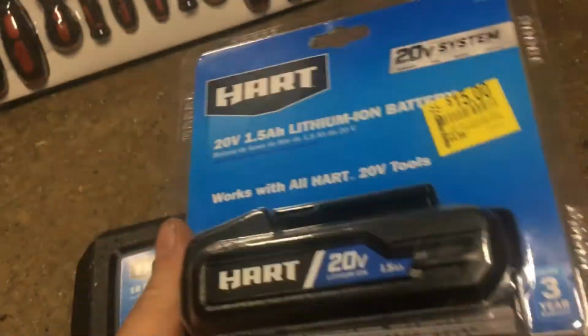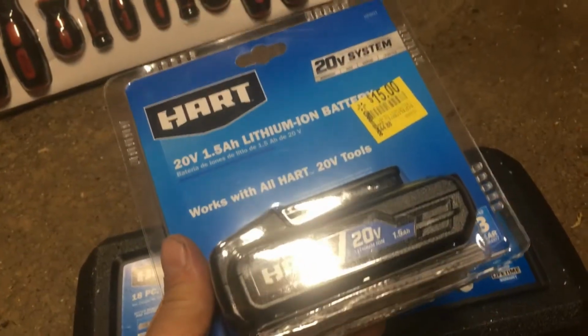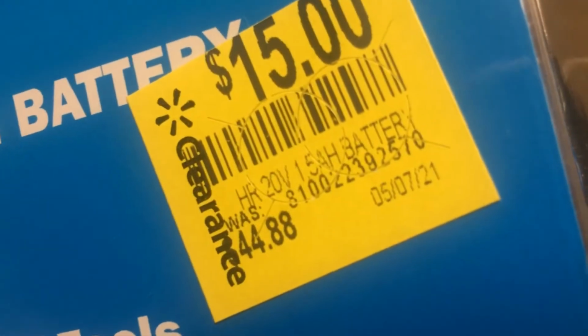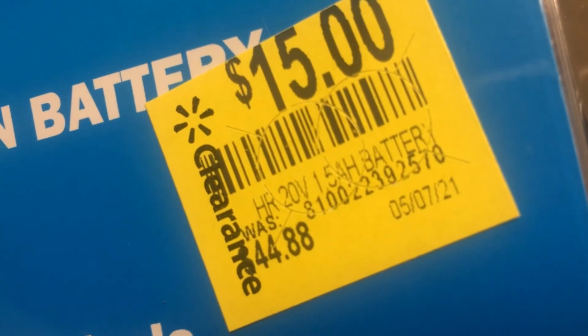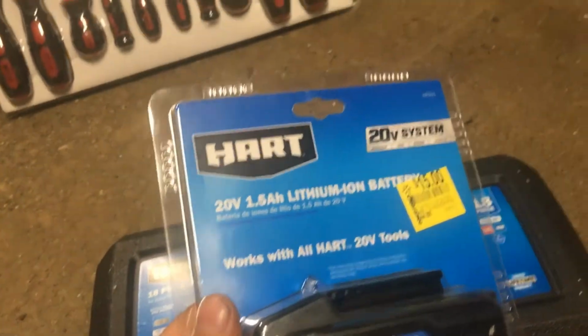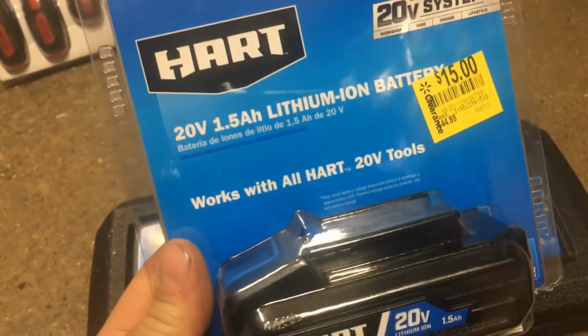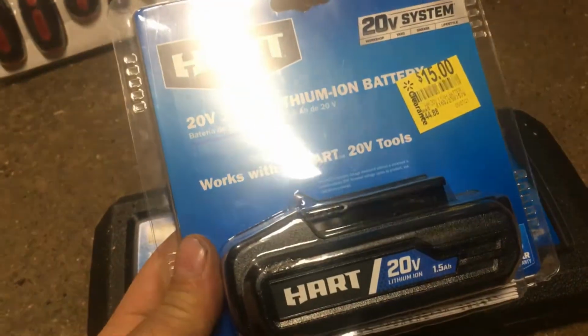This was not in the carriage. This is on the shelf. No, I went to this store on 5/7. And when I say I just have dumb luck... Do you see when that was marked down to 15? The day I walked in the store, this was marked down to 15. Anybody that doesn't buy this at 15, yeah, 15, hell, that's definitely worth it.